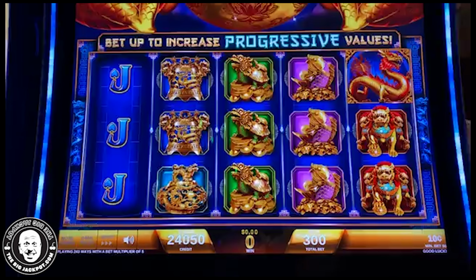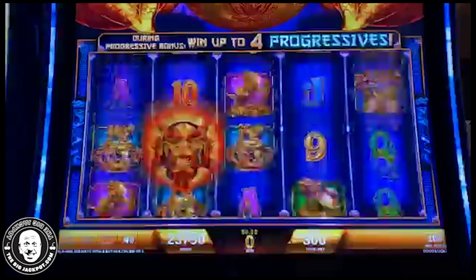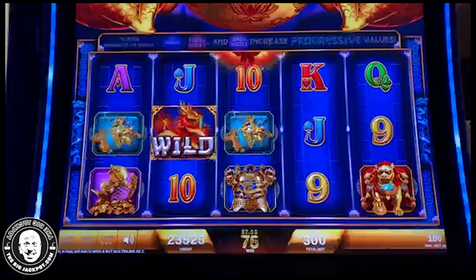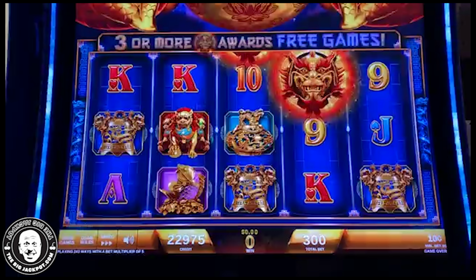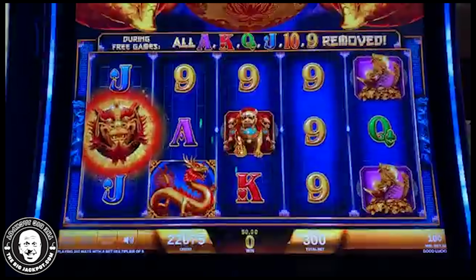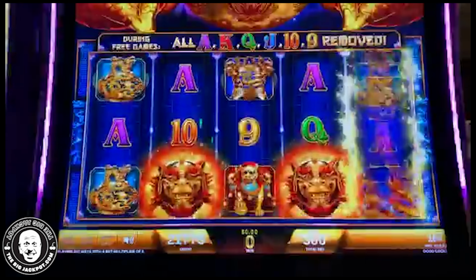Ooh, look at all those wilds showing on the screen. Come on, machine. It's doing so good at those. First spins were good. We just need the good fortune to arrive, or a coin in the middle. Come on, right here.